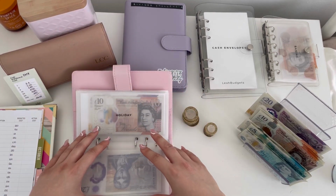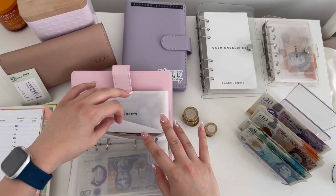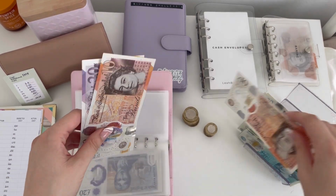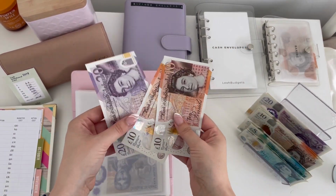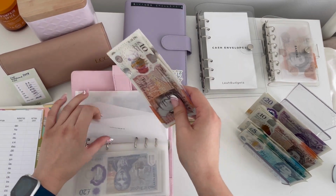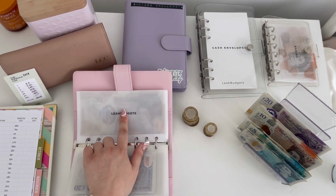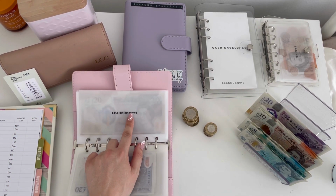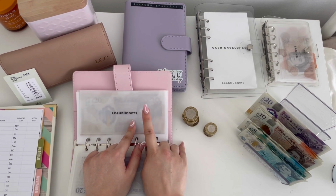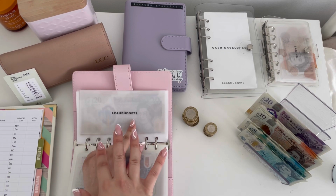There we go. Next up is holiday, and as usual, this is only getting £10. So now we have 20, 30, 40. Next up, we have Leo budgets. This isn't actually getting anything in terms of cash. I have allocated £100. You would have seen that if you watched my budget with me. Again, I will link that down below.